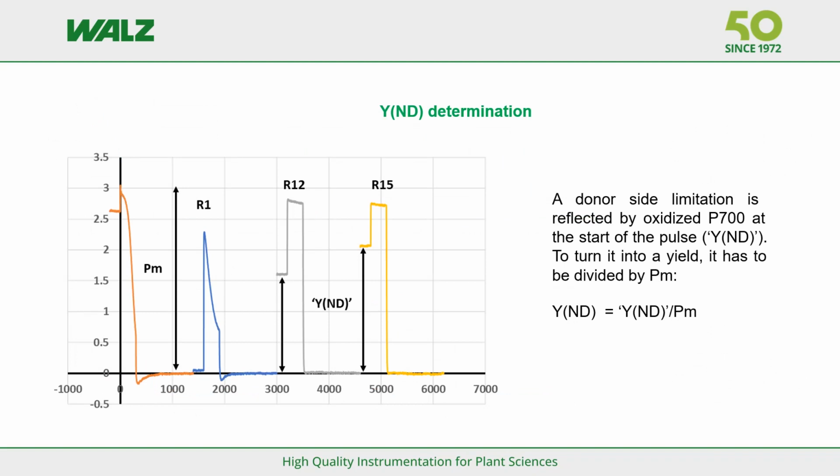The last parameter discussed is YND, reflecting a donor side limitation. This is especially observed at higher light intensities, where the electron flow from the plastoquinone pool to P700 cannot keep up with the pumping of electrons out of photosystem-I. A donor side limitation is therefore reflected by oxidized P700 at the start of the strong pulse. To turn this amplitude into a yield, it has to be divided by the PM.